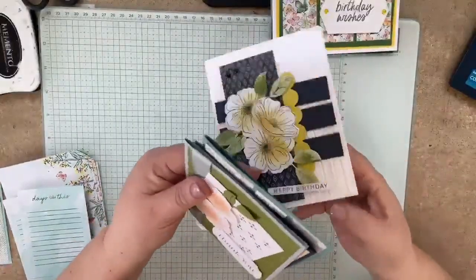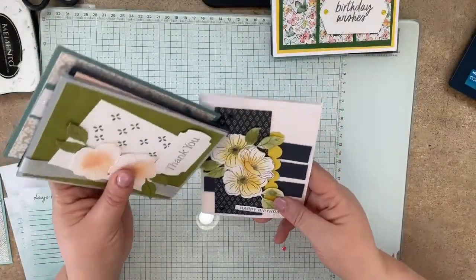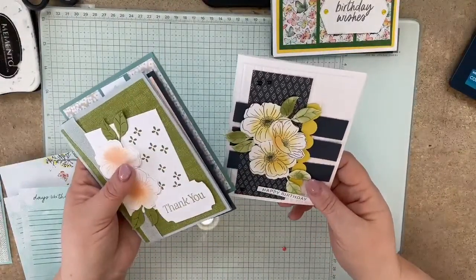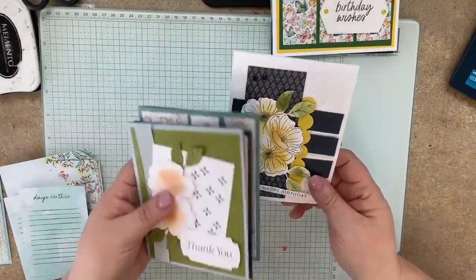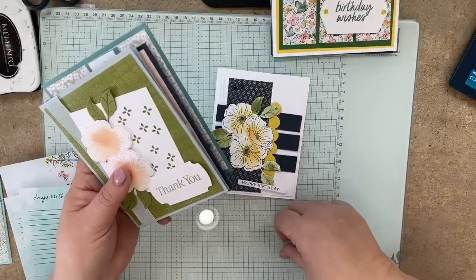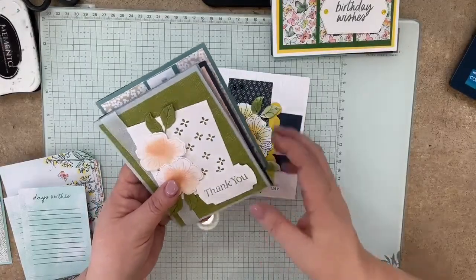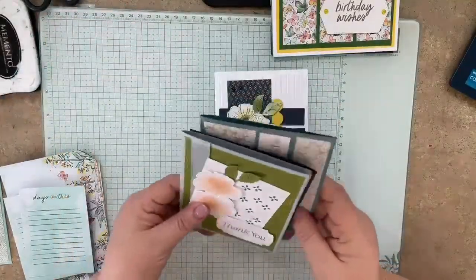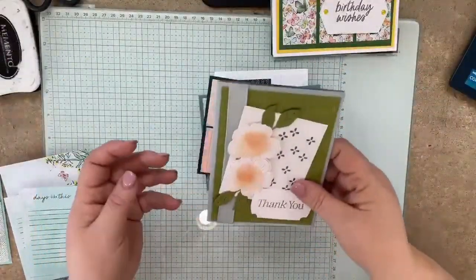So here is the project. It is an 8-card class. You get half a pack of the DSP, you get a pack of the gems, and the card kit, which is an 8-card class, so you get 2 of each. I already demoed these, so you can reference back to the video. For reference, Facebook only keeps videos up for a month, but I do stream to YouTube as well, and they're up forever on YouTube. So here we go. There's this one, and this one, and this one, and this one.